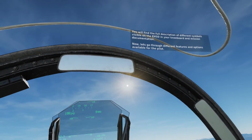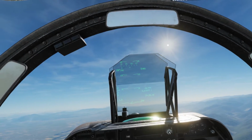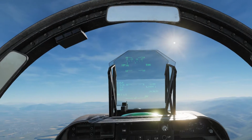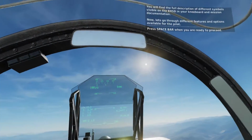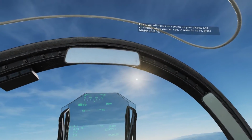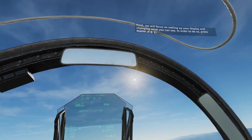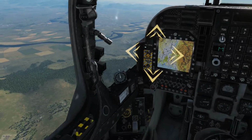You will find the full description of different symbols visible on the EHSD in your kneeboard and mission documentation. Now let's go through different features and options available for the pilot. First, we will focus on setting up your display and changing what you can see. In order to do so, press MAPM on push button 3.